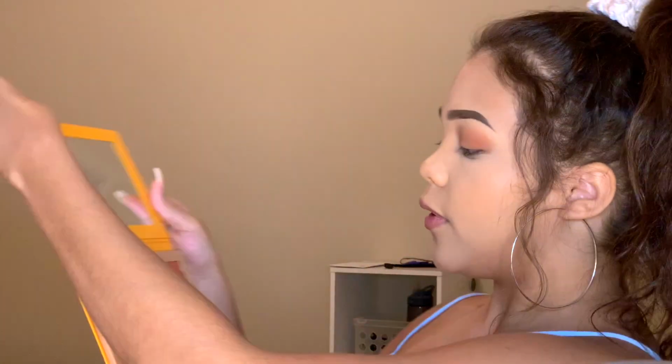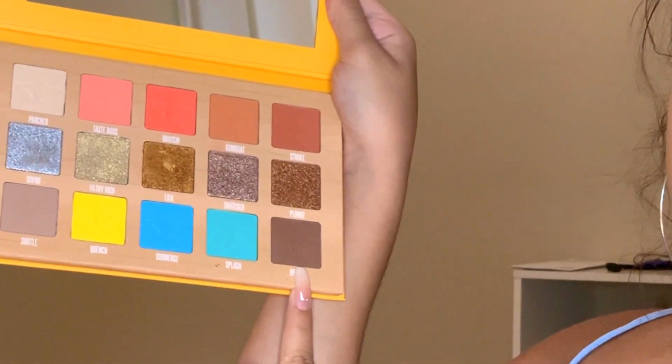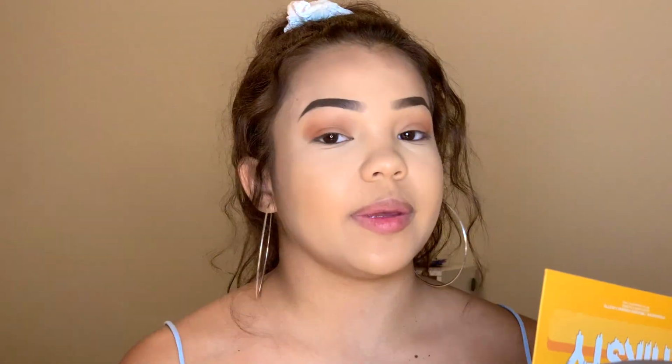So now that I have those two shades blended out on my eyelid, I'm going to take the same brush and I'm going to go into this shade from the Jeffree Star palette. And it's just a little bit darker of a brown so we can deepen up that crease just a little bit while still keeping it glam and natural.